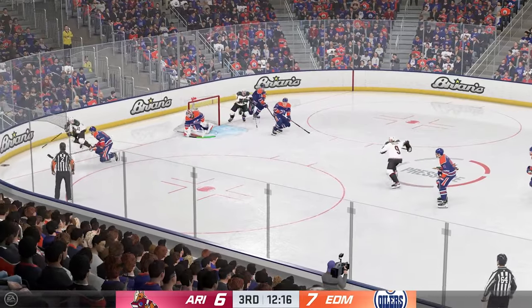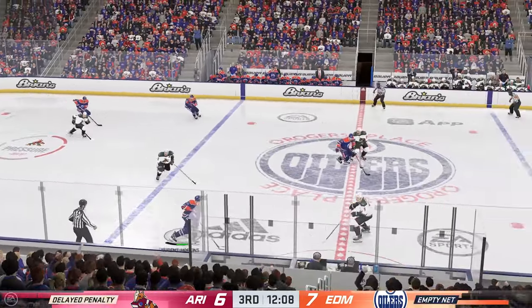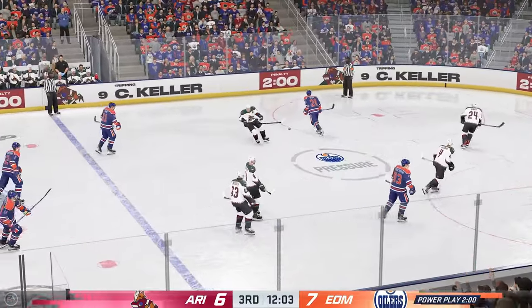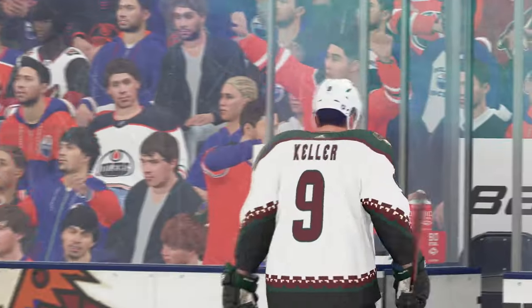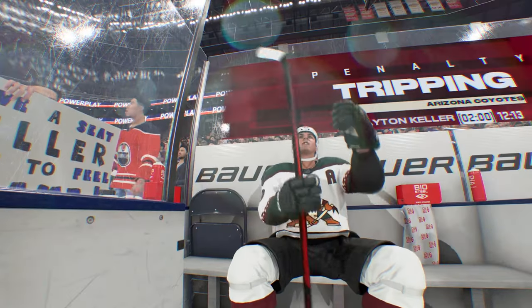Well, he makes an incredible save on a point-blank shot here, James. I love the way he's aggressive. He's competitive, and he wins the battle. Kane's tripped up and the official's hand is in the air, signaling penalty. There's the official call. Tough spot to be in. You need momentum and you give it back by going on the PK when you're trailing by one.